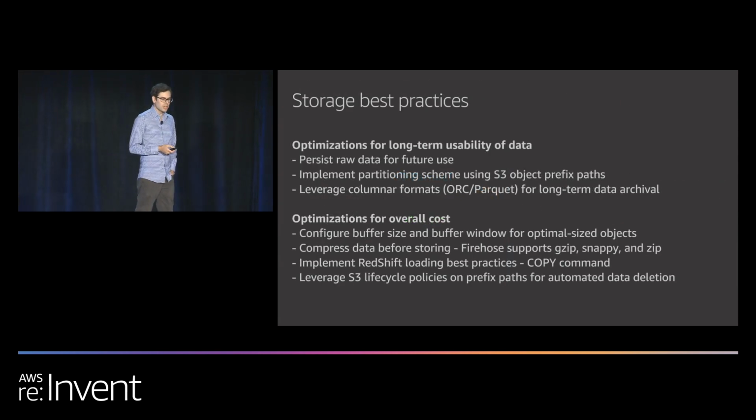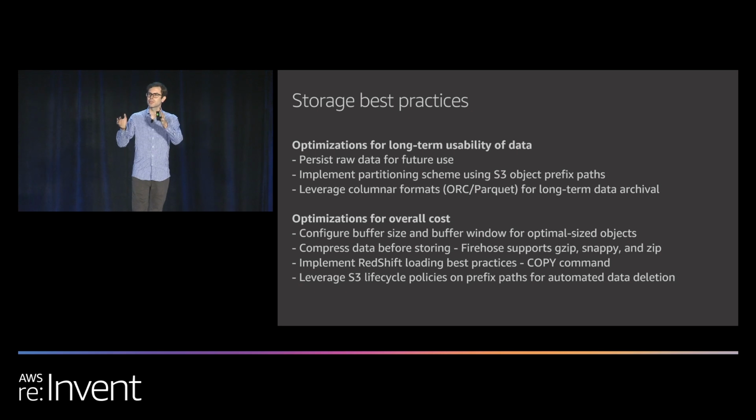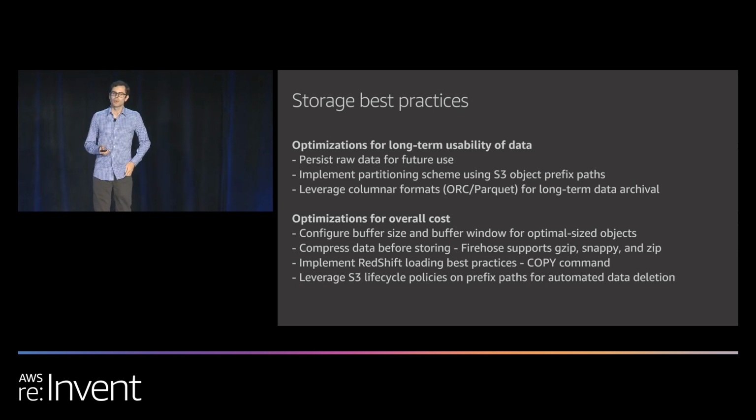So to summarize the best practices here, you want to be thinking about long-term usability of the data. One of the key things we hear from customers is there's a lot of value in persisting the raw data itself, so take time to do that. Firehose can automatically do it for you. And if you are going to write it to S3 and you want to be able to read it with something like Athena or Redshift Spectrum, think about how you're going to partition the objects over time. You're going to write them with S3 prefixes, which is natively done with Firehose too and can rotate those prefixes. And think about the columnar formats.